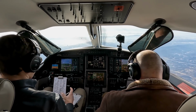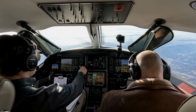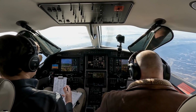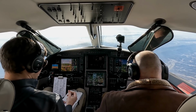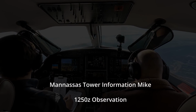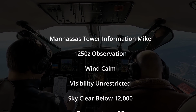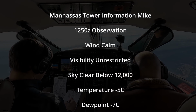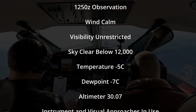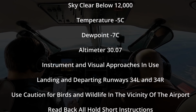Departing runways 34 left and 34 right. Use caution for birds and wildlife in the vicinity. Read back short instructions. Advise on initial contact you have information Mike. Manassas Regional information Mike. 1255 zulu observation. Wind calm, visibility unrestricted. Sky clear below 12,000. Temperature minus 5, dew point minus 7, altimeter 3007. Instrument visual approaches in use, landing and departing runway 34.